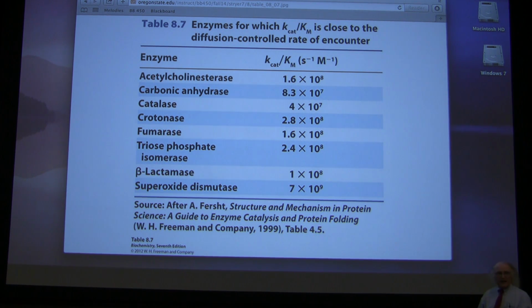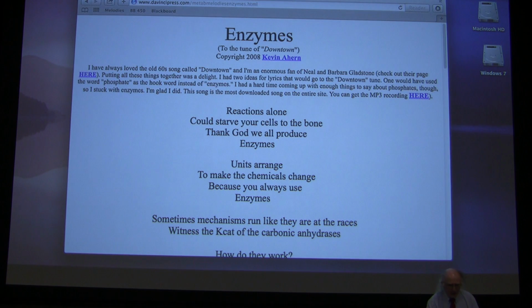Well, we've talked about enzymes. Let us sing a song about enzymes. This is the most popular song that I've ever written. It's called Enzymes. I hope you'll sing it loud because it's a fun song to sing. When I get to the part where I raise my hand, I want everybody to jump up and say enzymes really loud, okay?